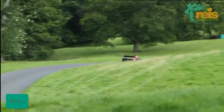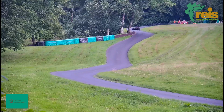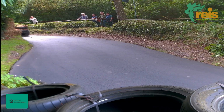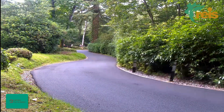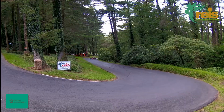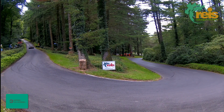away. 2.21 seconds, and using all of that 4-litre V8 power across the parkland, and he's neat and tidy, quickly through the gate. 15.87, Dave, in the S's. Just clipping the curb on the way in. Neat in that left-hander. Now power down, really trying. You can see that he's really going for it this time.